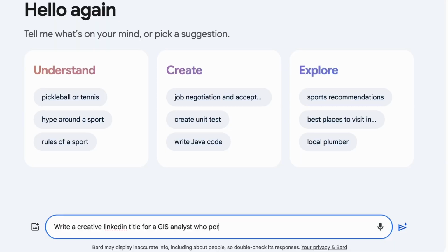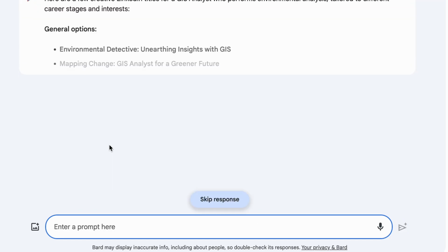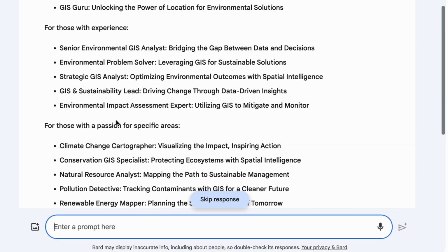If you get stuck at all, I would use some generative AI tools like ChatGPT or Bard to actually put in some of the things that you want and spit out a few creative titles. And frankly, that's what I did with the ones I just told you anyways.